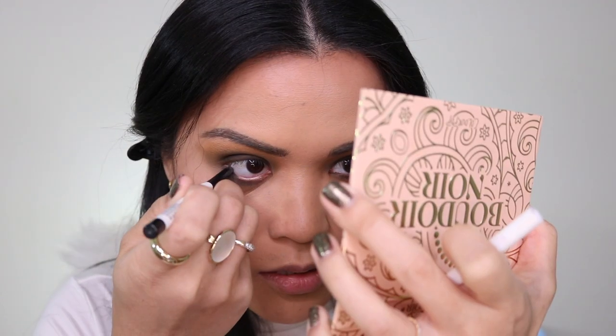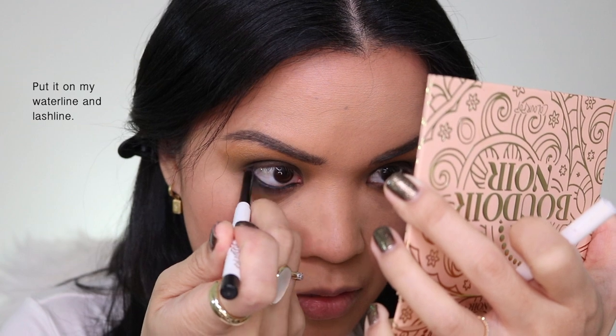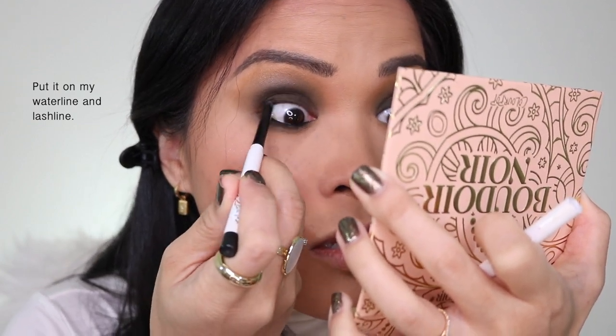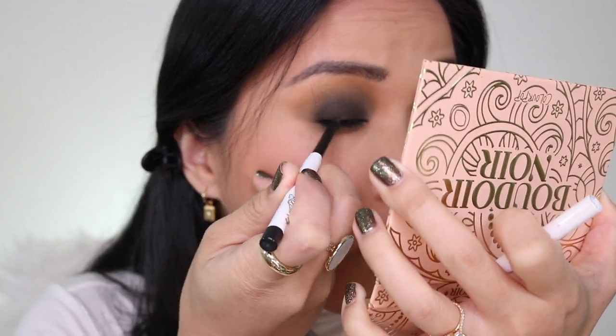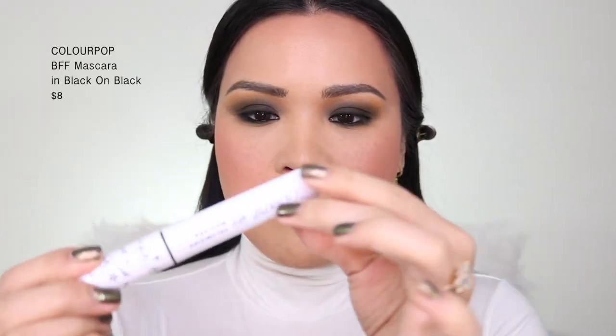I'm gonna use the Colourpop gel liner. This one is in Swerve. I'm gonna tight line. Colourpop BFF Mascara, Black on Black.